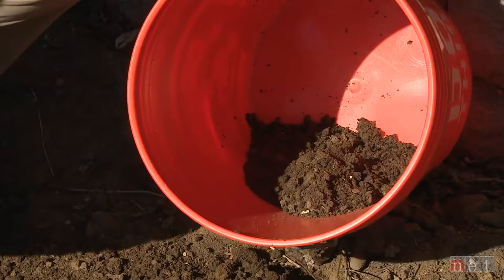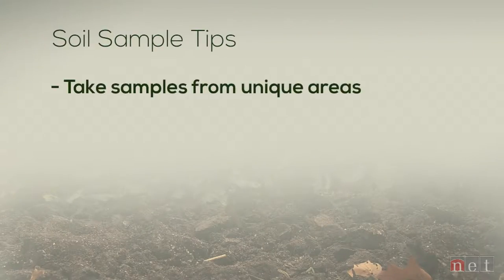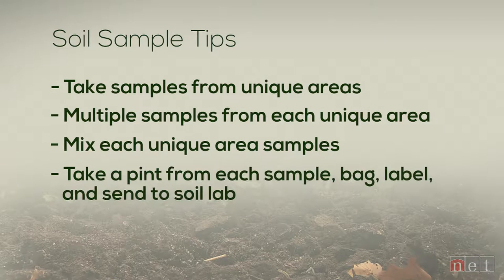Once you've got your tools and you're ready to take the sample, you want to go to the areas that you're going to manage uniquely. So if it's a vegetable garden, that's the area that you'll be sampling. You're going to want to take multiple different samples from that area. You don't want to just trust one number. So take multiple, what we call sub-samples. You compile them in a bucket and mix them up really, really well. And of that, you only take a small handful, maybe a pint or less, and you send that to a soil lab.